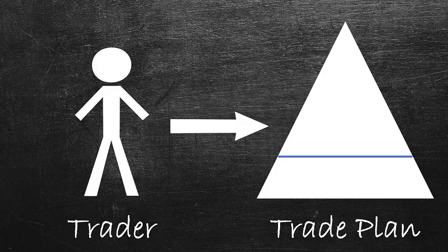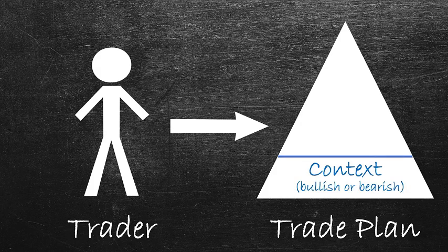The same here is true with the trade plan. We want our foundation, the base of our trade plan, to be as sturdy and firm as possible. And in the world of trading, that's where we need to figure out context, or in other words, bullish or bearish. What are your thoughts going in? Why are you feeling the way you are? Is it valid that you're feeling the way you are?